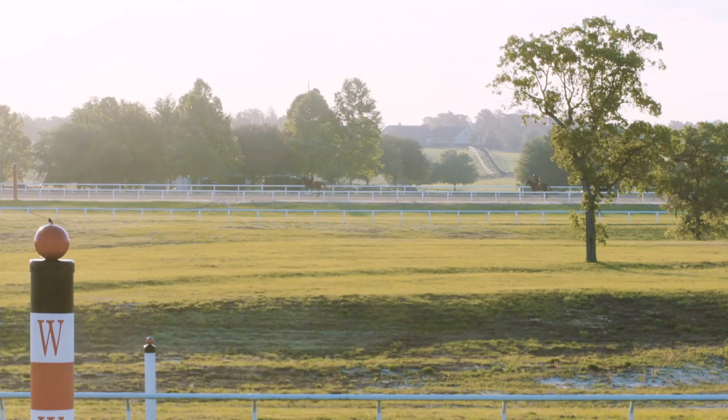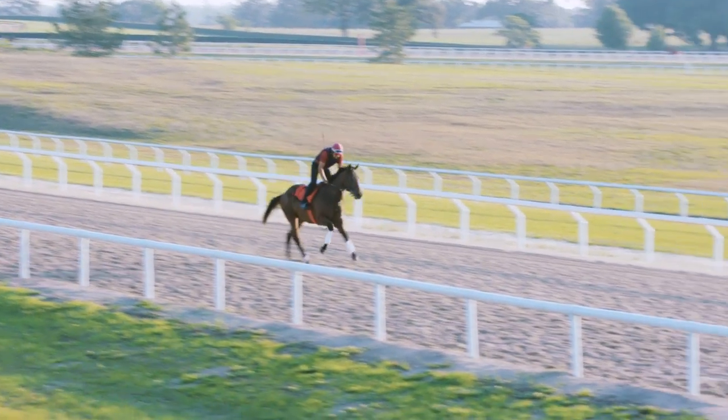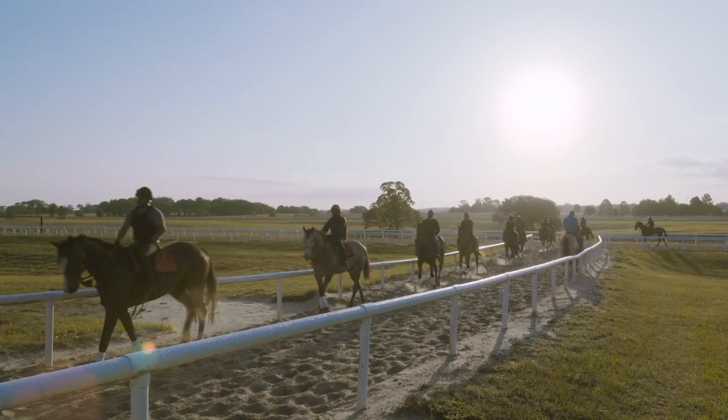We break horses for sale, also end user horses that are going to the racetrack, take layups and horses off the racetrack. They'll come in as green yearlings. They don't have any breaking experience.